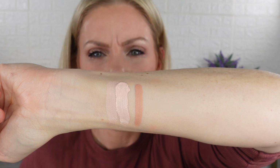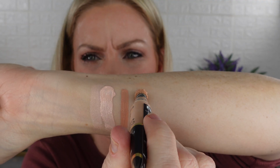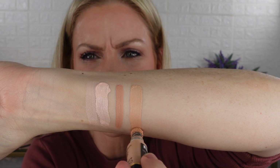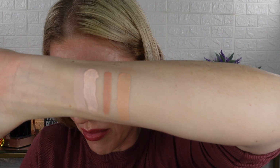Definitely it's a liquid as compared to a stick. So it's gonna be a little bit different. This is the Milani Melon, which is the shade 2. So as you can see, it's lighter than the one from LA Girl.